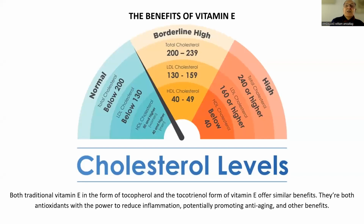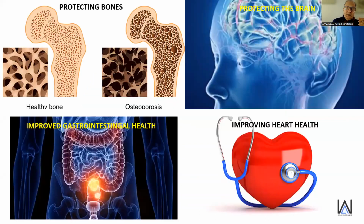Of course, tocotrienol has the same benefit as vitamin E in terms of cholesterol level. And they are both antioxidants with the power to reduce inflammation, potentially promoting anti-aging and other benefits. There are also many, many benefits of tocotrienol, like protecting the bones from osteoporosis, protecting the brain from cognitive decline, improving gastrointestinal health, and improving heart health. And this is the second ingredient which is involved in heart health.